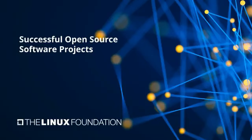Open source software projects dominate the world's technology infrastructure today. In this lesson, we will consider some of the most successful and long-standing examples of open source software projects.